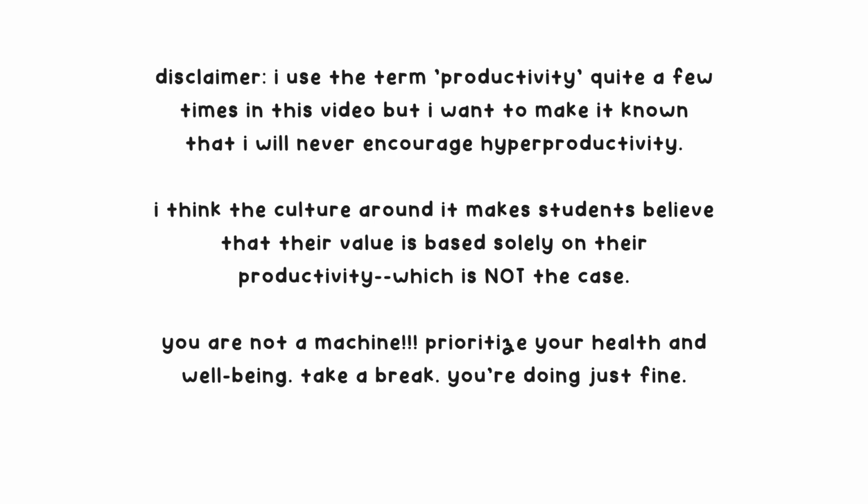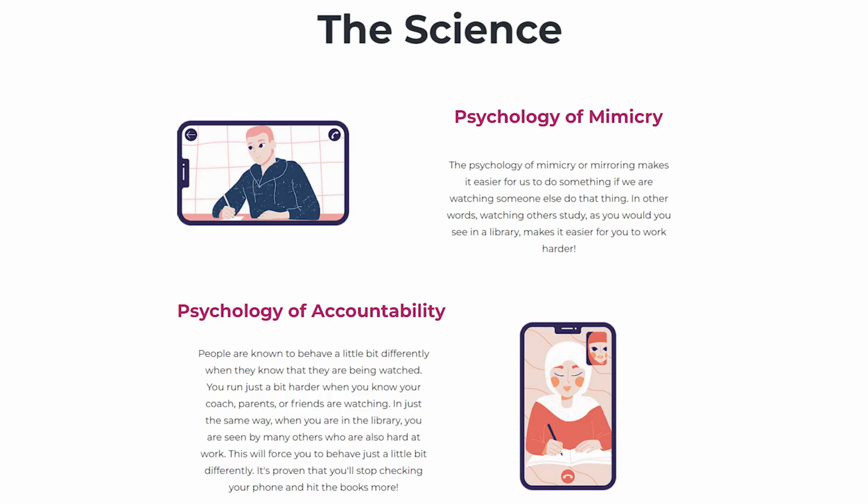So Studystream.Live is an online platform that offers 24-hour virtual study rooms for students all across the world. Worldwide. They offer 2 separate sets of study rooms, one for pre-university students, so I'm assuming middle schoolers and high schoolers, and then another for university students and young professionals, which I think is kind of cool that they invite people who aren't exactly in school, but maybe starting work or maybe doing independent study. And according to their website, Studystream.Live is a site to help students boost and maximize productivity, and they say that this method of using Studystream is backed by the psychology of mimicry and accountability.